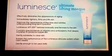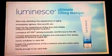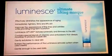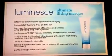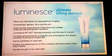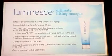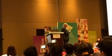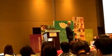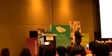For people who want to see a more dramatic change right away, for people who want to have an exfoliation of the skin, which is really taking off the dead skin layers and opening up the pores in a much more aggressive manner than just the cleanser, the ultimate lifting mask is really good for you. It's gentle enough for you to use it every day without drying you out or irritating you.